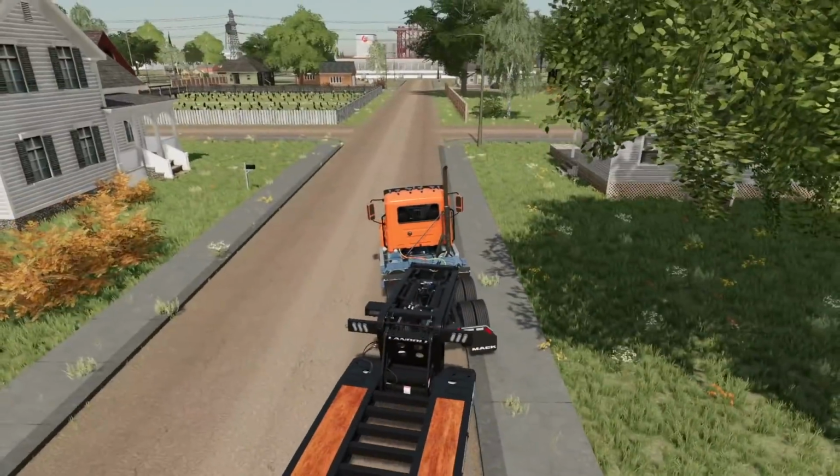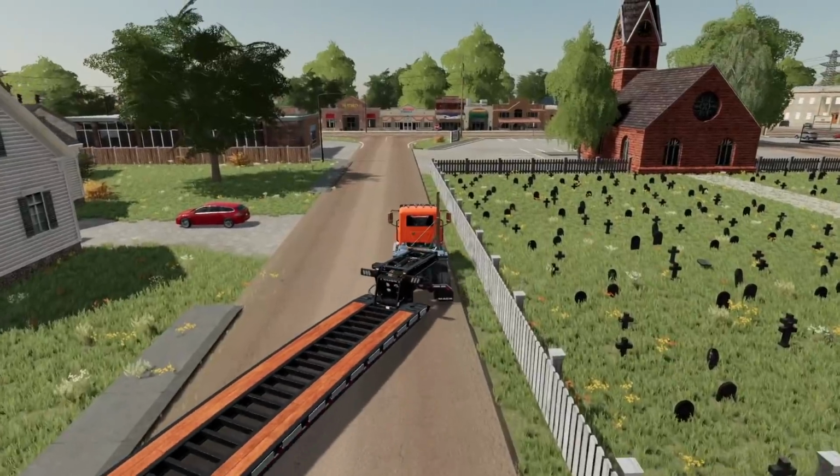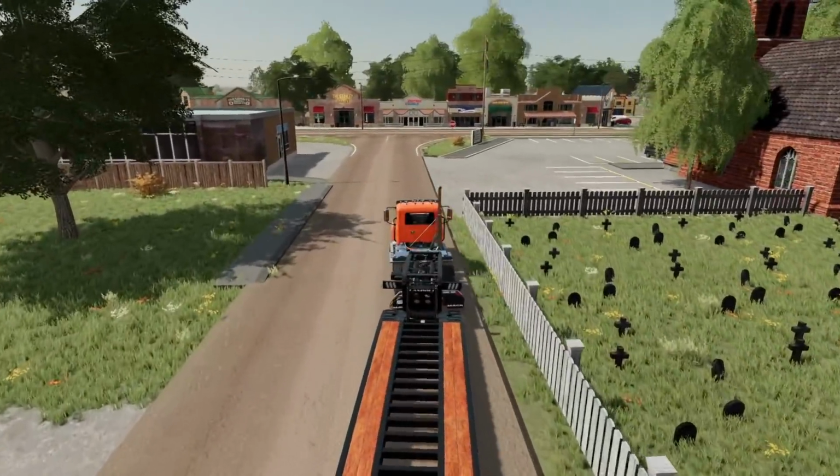All right. We're gonna run back up here and see if I can take a look at that car. But I have got to make some phone calls before we do that, so we know where to go.